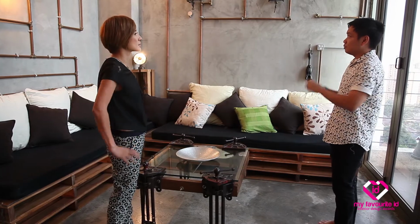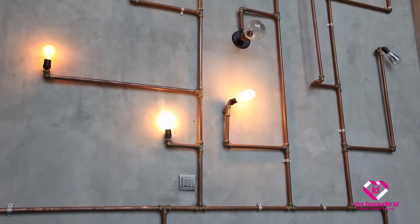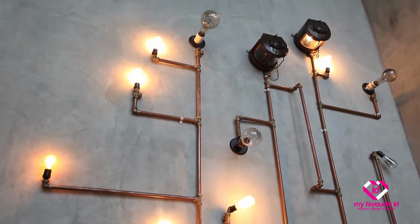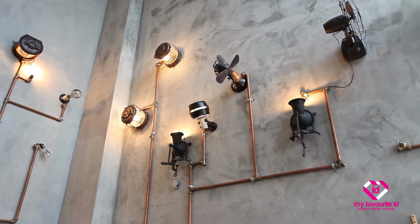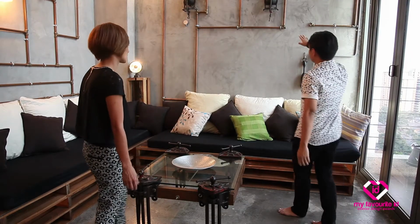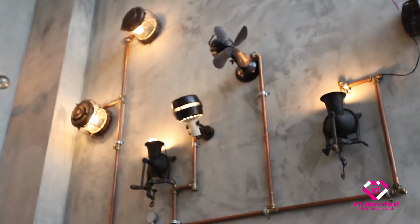I think the next thing will be these copper pipe lightings. And you can customize one. Yeah, pretty much customized. The light fittings and all that were sourced by the owner in Jakarta. So he brought back a bunch of stuff and said, can you fit this into the design? I said, okay, fine, let's do it. In fact, we even used, I'm not sure if it's a coffee grinder or a bean grinder, and made it into a light bulb holder.